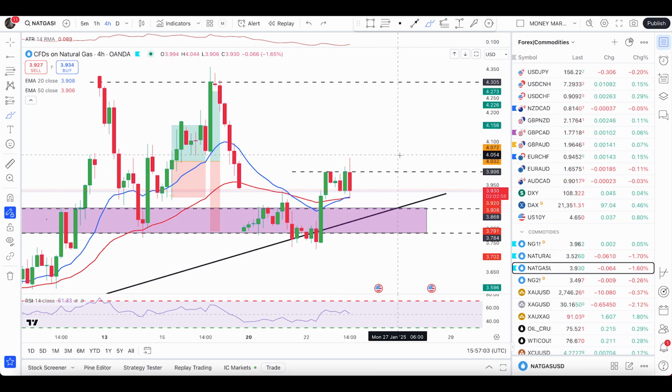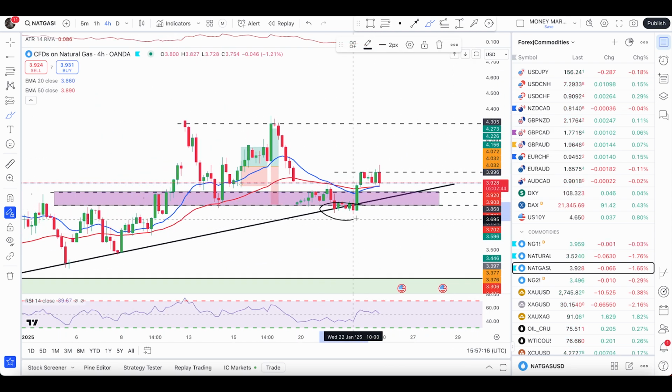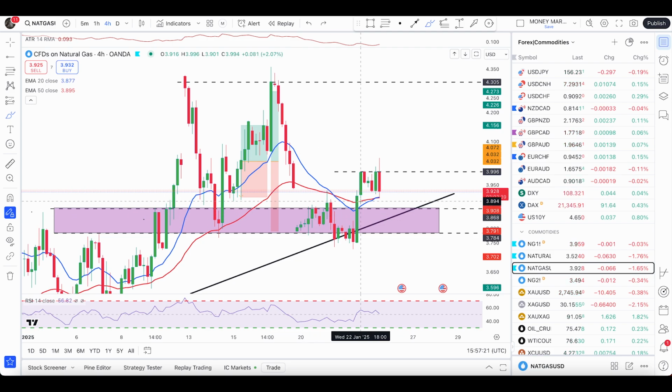So buy trades now, not selling, as long as we have good momentum above 50 EMA. We are only buying natural gas. Sell trades will only happen once we are completely broken below these lows with solid momentum.